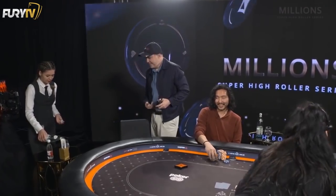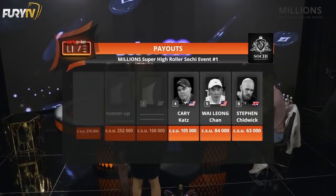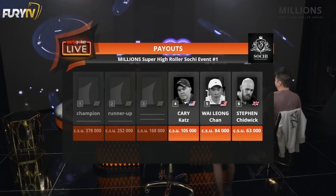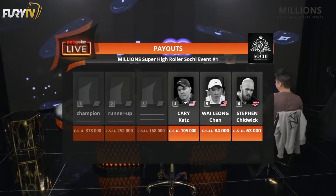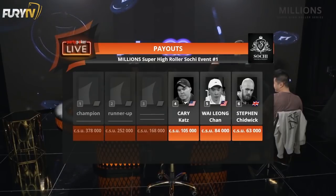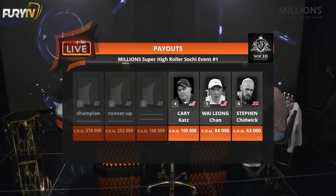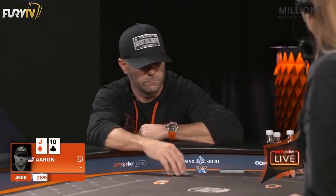Well, they are falling like flies here in Sochi. William Chen losing that monstrous pot, picking up just 84k. It looked like he might be heading towards that first prize, but these three now are guaranteed that 168. But I think it's fair to say that 2 of them are just desperate to get the $250,000 for second, Jeff. And look at that, Wei Long Chen gets 5th. It was a steamy tournament. He can taste it to close it off.